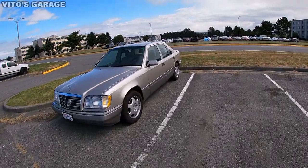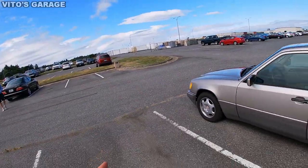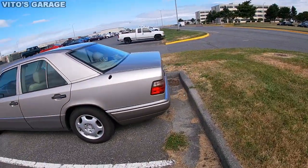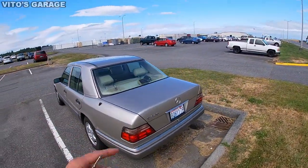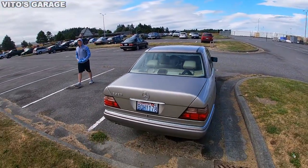Alright, guys, we're bringing this baby back to the owner after we fixed it. We fixed a lot of things on this car: the parking brake, window regulator, everything. The speedometer needle is not bouncing anymore.